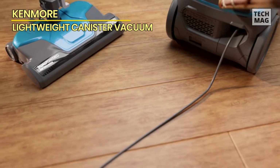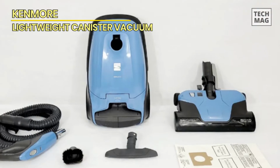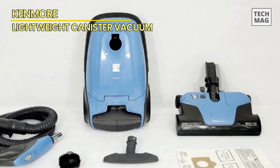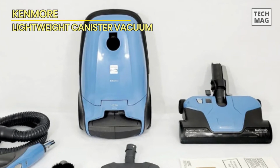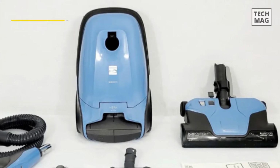Its lightweight construction ensures easy maneuverability, while the comprehensive set of features guarantees a thorough cleaning throughout your home. Experience the next level of cleaning technology with this exceptional vacuum cleaner.